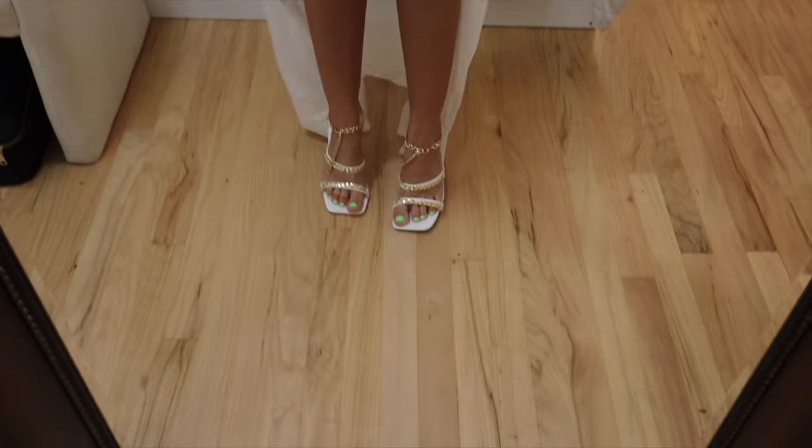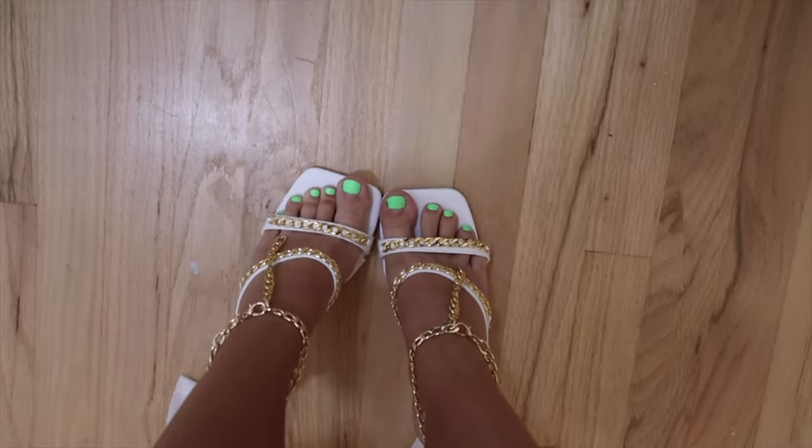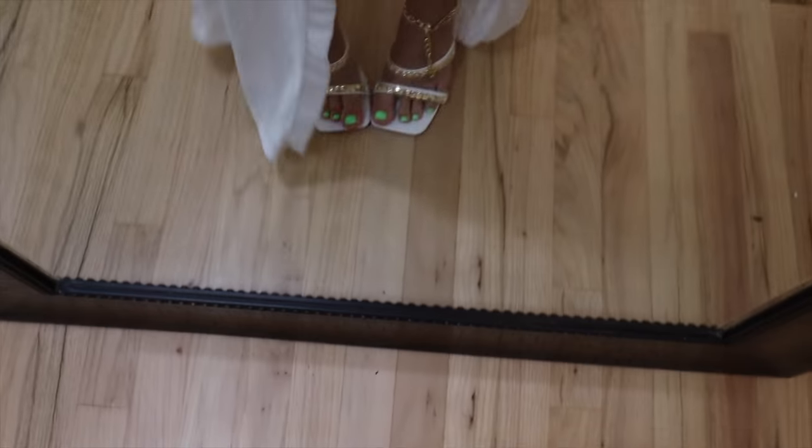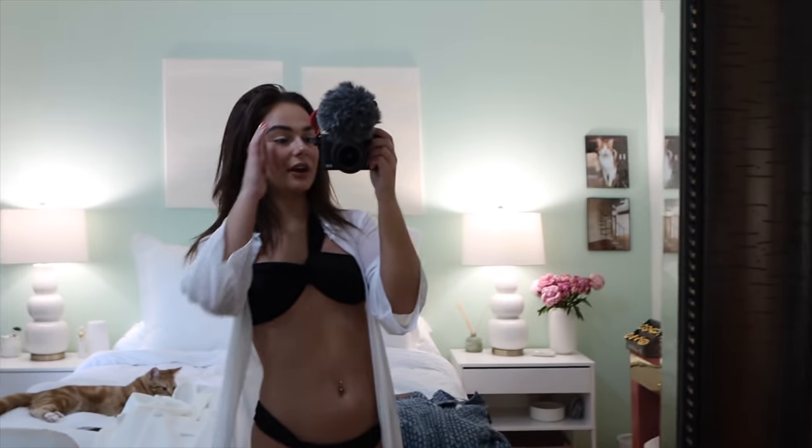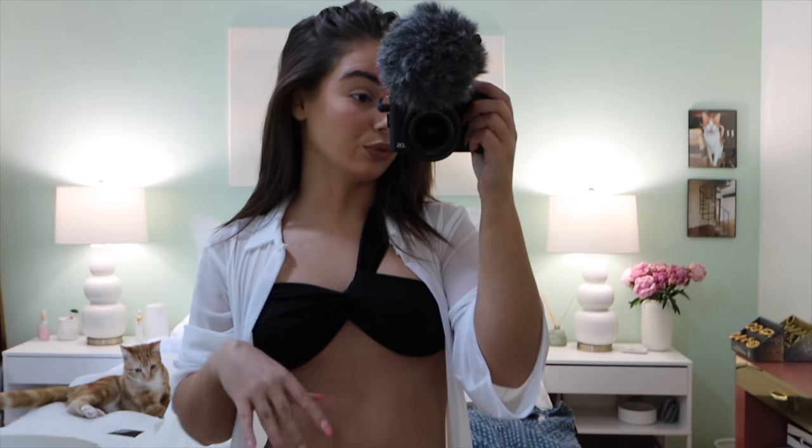But I'm obsessed with these shoes. They're little white square toe heels with the gold chain detail, which I think is so cute. Obviously it adds a whole extra accessory and jewelry with just being one full piece. So I'm picturing this white overlay honestly with some ripped jean shorts, a cute white top, or maybe a fun color top.